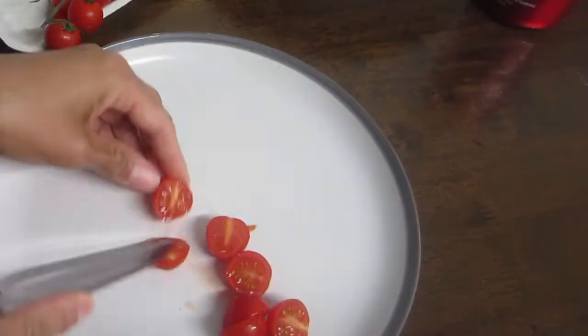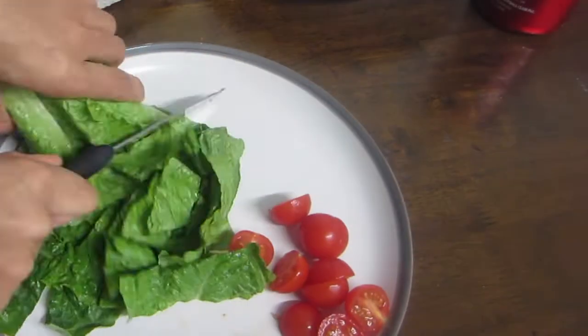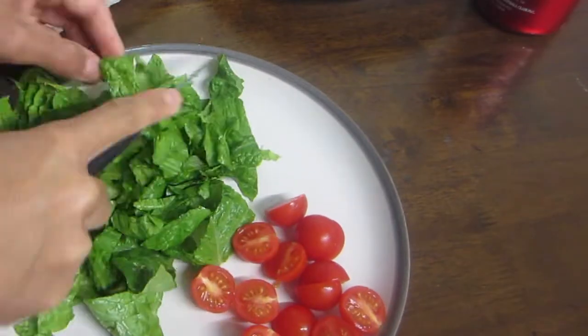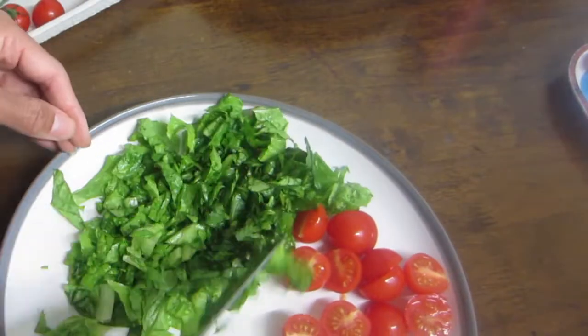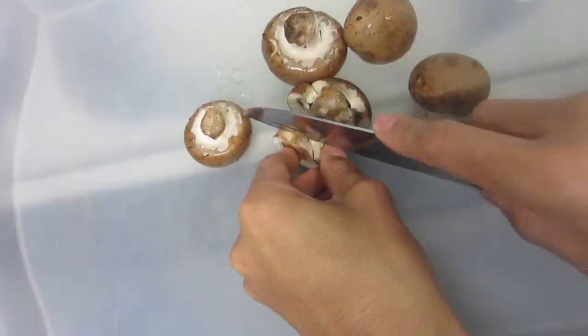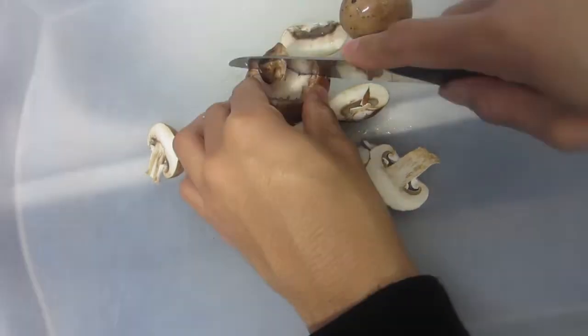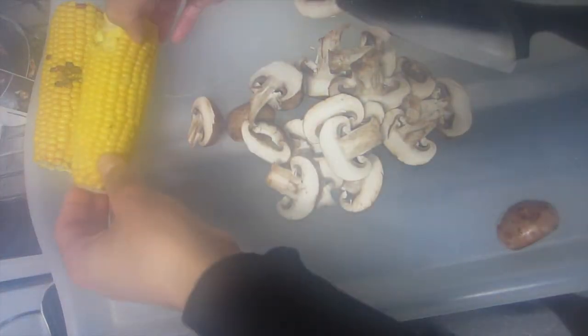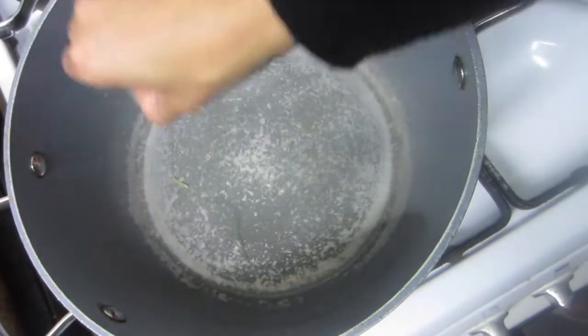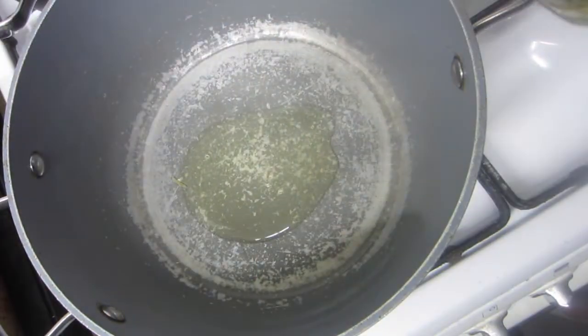Dinner. I'm just prepping this salad very quickly. I'm using romaine lettuce, which is my favorite type of lettuce, and I'm gonna be eating spaghetti tonight. And I've also made a full video on how to create my spaghetti recipe. So I'm just chopping up some mushrooms. Chestnut mushrooms are my favorite, and I'm also eating this corn on the cob to show you guys exactly what I eat in a full day.